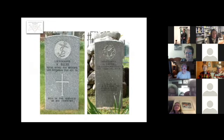Here are 2 war graves. The one on the left is First World War, and the one on the right is Second World War. So you've got Lieutenant Ellis and Corporal Laurie.